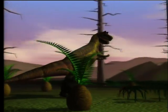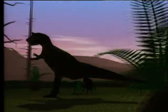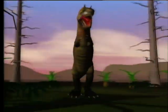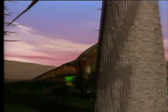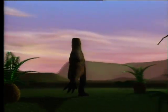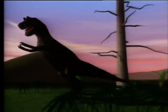Wow, look at him. That's Tyrannosaurus Rex, isn't it? No, it's his close relative, Allosaurus. Even though he walks on two legs and is very different from Diplodocus, the legs are still tucked under, which tells us that he is a dinosaur.